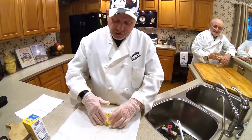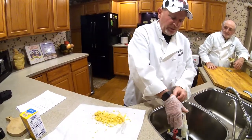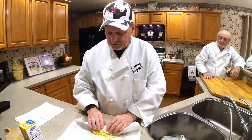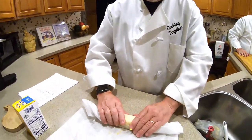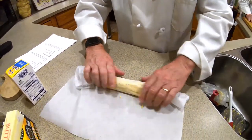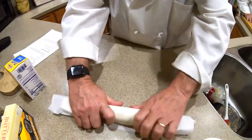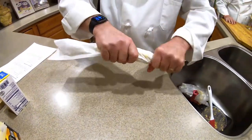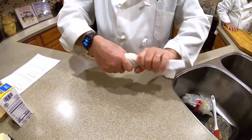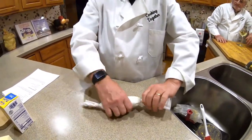You can put it in the fridge, or you can put it in the freezer, wrapped with foil, and it should keep for about 3 weeks. So what you're going to do is roll this over, and as you're rolling it, just start forming it into a log. There you go. You're going to get that all rolled over. Twist the ends, like that. And you can see it turned into a nice slender little log.